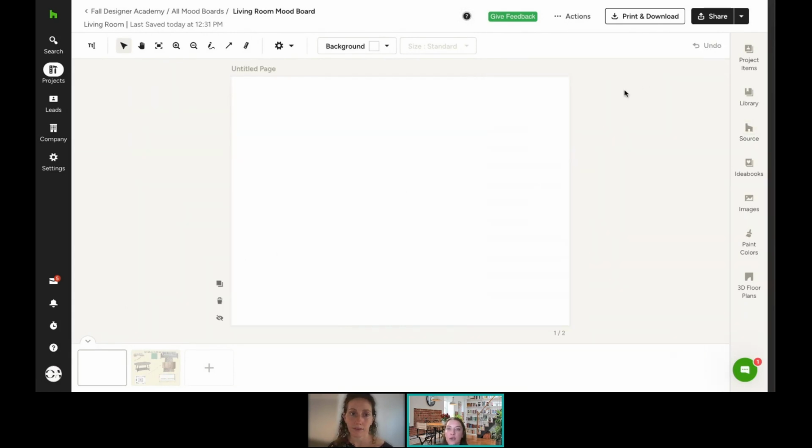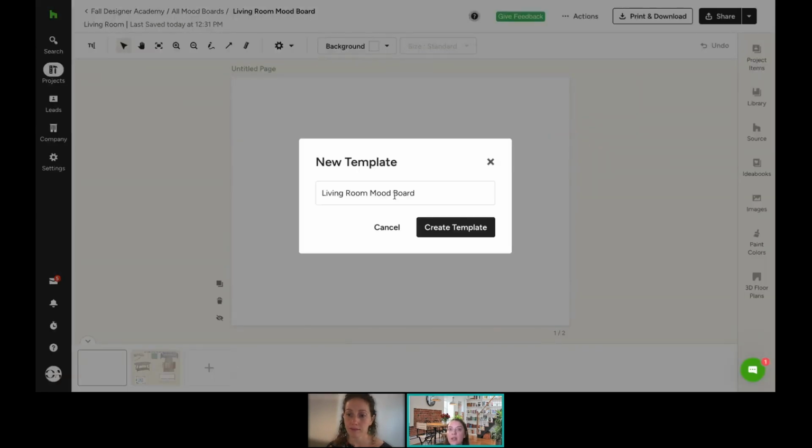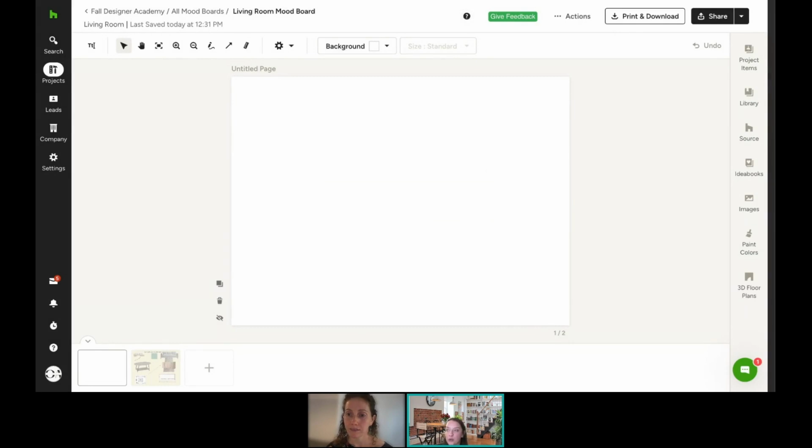Before I get into sharing the mood board, are there any questions with any of the features within the mood board? There was a request if you could demonstrate how to create a template. Yes. So that we're getting to right here. But yes, under this actions dropdown is where you can create your template. So save as template. You will want to name the template and then click create, and it will save into that template area. So when you go to create a mood board, you can create it from that template that you just saved.